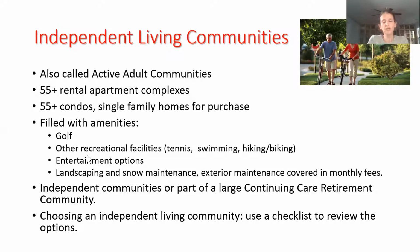The good thing is that a lot of these communities are also part of larger continuing care communities that are all on one campus. So a lot of the times that's also convenient.